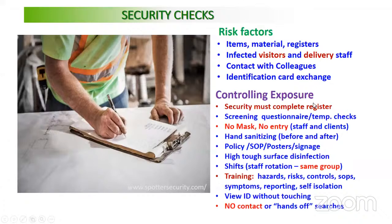An example here is, instead of giving each visitor or customer a pen and a register to fill in, security must rather fill the register themselves. That minimizes the risk of transmission. And we all know now the rule of no mask, no entry in each building. And then staff rotation of shifts is recommended for the securities, and preferably they must be grouped in teams, so that we avoid broader transmission.